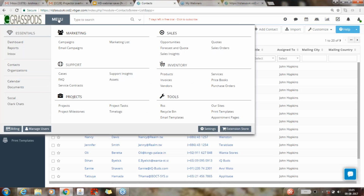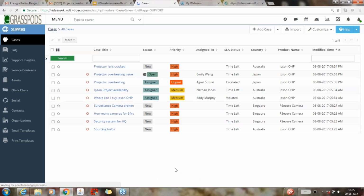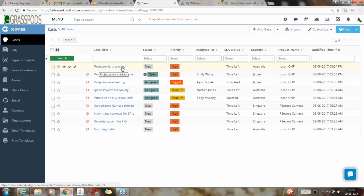All right, so let's go back here and let's go to menu, and we're going into cases because I want to show you. Projector lens cracked. This is the case that we just created in the web form. Now it has come into Vtiger and it's being captured. The status is new. By default, any case that is created by a web form, we consider high priority. Priority is already set. And it's not assigned to anybody yet.